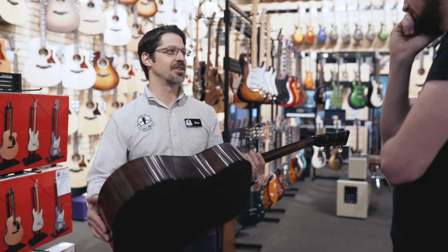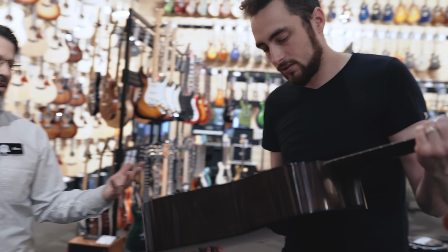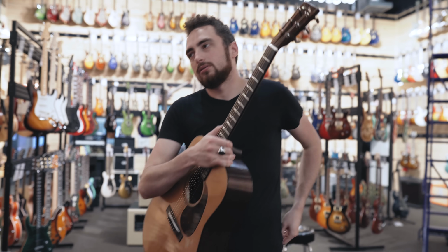One, it's beat up already, so you don't have to worry about anything. Maybe you like that. Yep. It is a Dread, and it's a very traditional Dreadnought. It's a good weight, too. It's lightweight, yeah.